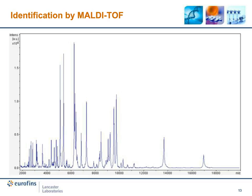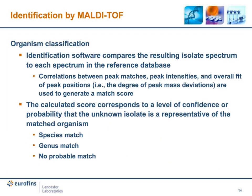At Lancaster Labs, we utilize a Bruker Biotyper system, and so some of the examples may be specific to the manufacturer. However, the fundamental process of organism ID by MALDI-TOF is otherwise consistent among commercially available systems. The identification software compares the isolate spectrum to those of a reference database, where correlations between the peak matches, peak intensities, and overall fit of peak positions are used to generate a match score.